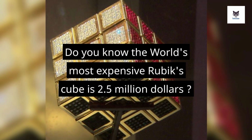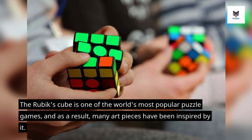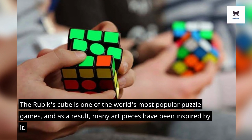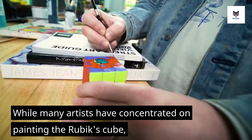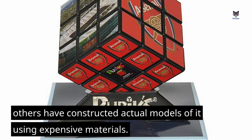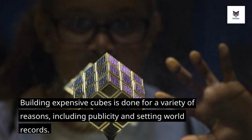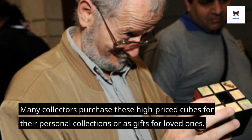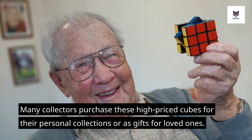Do you know the most expensive Rubik's Cube is $2.5 million? The Rubik's Cube is one of the world's most popular puzzle games, and as a result, many art pieces have been inspired by it. While many artists have concentrated on painting the Rubik's Cube, others have constructed actual models of it using expensive materials. Building expensive cubes is done for a variety of reasons, including publicity and setting world records. Many collectors purchase these high-priced cubes for their personal collections or as gifts for loved ones.